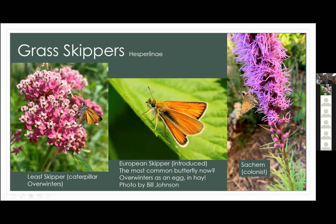One of the most common skippers is now the European skipper, another introduced one, but it feeds on timothy. So it doesn't impact any of our native butterflies and actually likes hay fields. And of course, when farmers move hay around, they're just spreading European skippers, and it's too late. It's everywhere in the upper Midwest now. In the butterfly counts in northern Minnesota, this is often the most common butterfly. And the sachem, a colonist from the south on our hot summer days, doesn't survive the winter, on the right. But there are certain years where there's just thousands and thousands of those. But again, this last year, I had none in my yard of any species whatsoever.